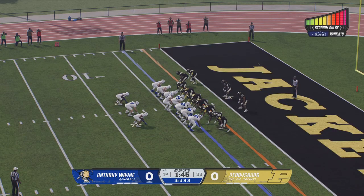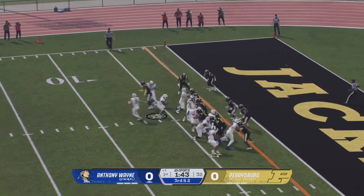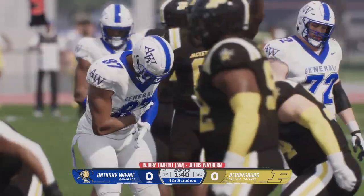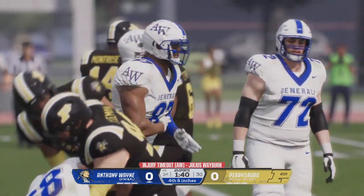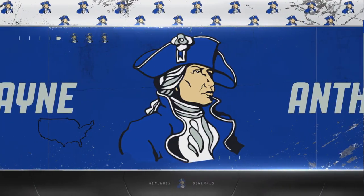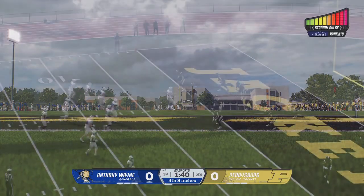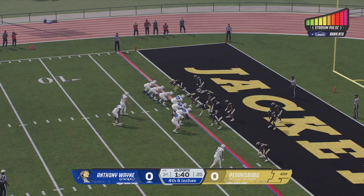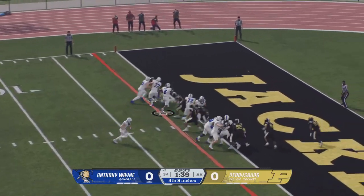Really need to pick up this conversion and avoid having to settle for the field goal. And boy, is he close to that 1st down, maybe just a couple of inches short. Looks as if we have an injury on that last play, and we'll take a break to check him out. This offense wants to get out of the gate fast on their 1st drive of the game, plus territory. They'll go for it on 4th down.